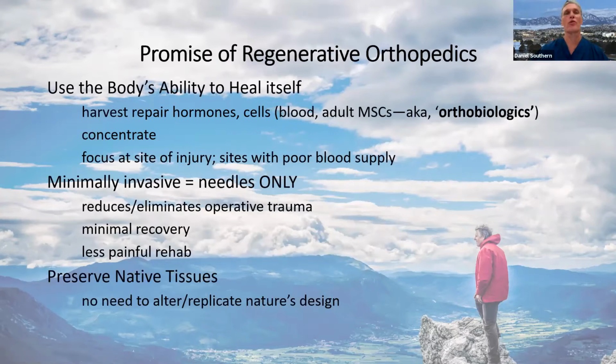Well, regenerative orthopedics promises not to do surgery. It is the use of the body's ability to heal itself. What we're doing with regenerative orthopedics is that we're harvesting repair hormones and cells from our patients. We find them in the blood, we find them in the bone marrow. And in the bone marrow, we find something called MSCs. These are called mesenchymal stem cells or adult stem cells.